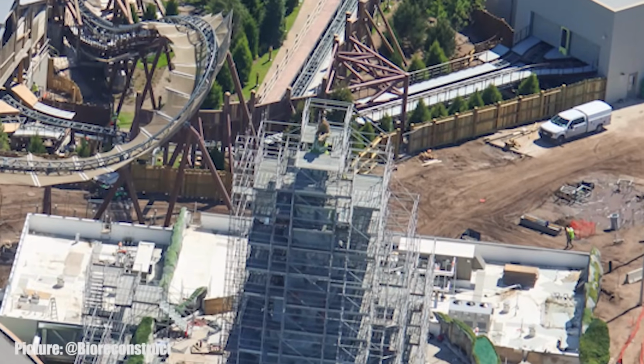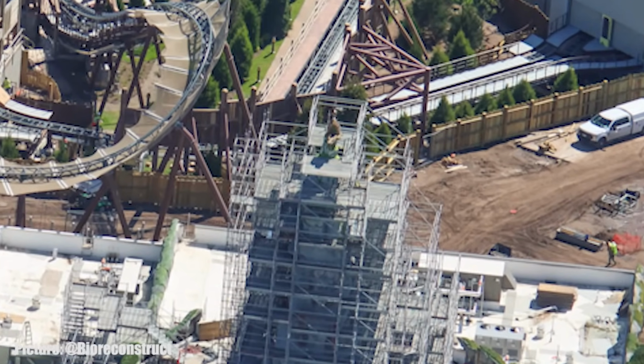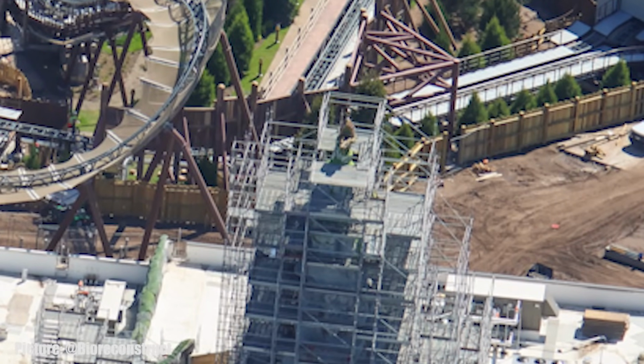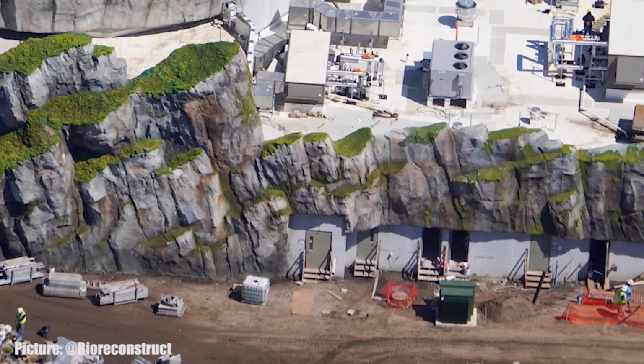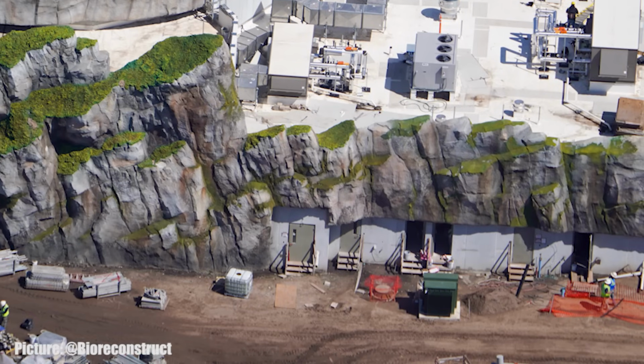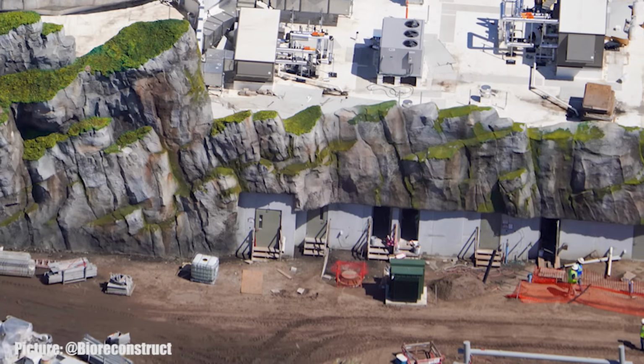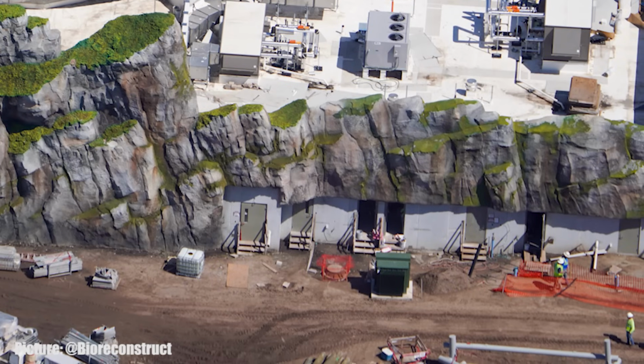High above the land at the top of Mead Hall, we can see the house at the top of the mountain is now painted. The Fire Drill side of the Mead Hall rockwork also appears to be complete. The unthemed portion of this wall will likely be hidden by a fence as back of house.